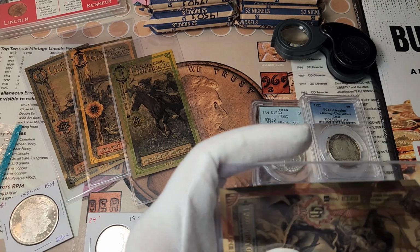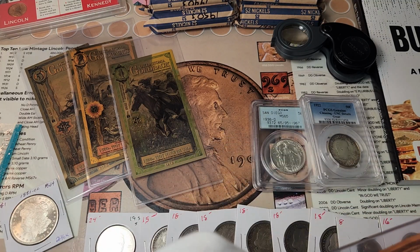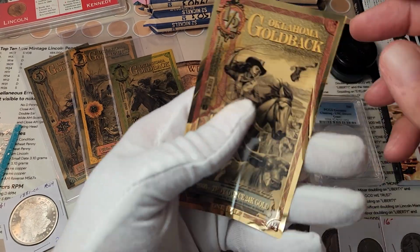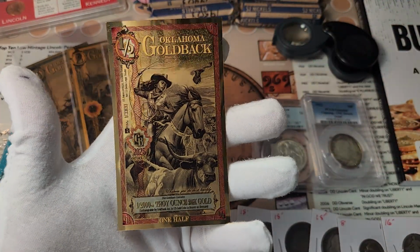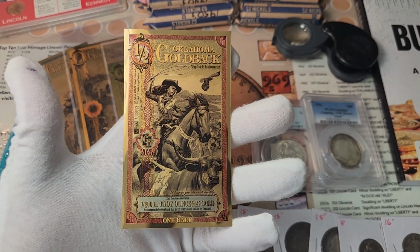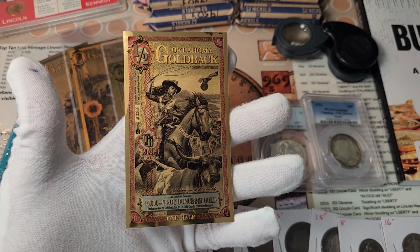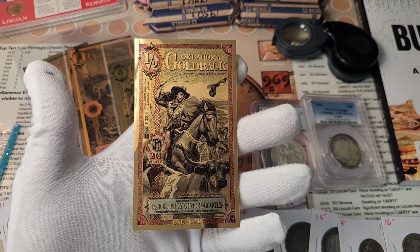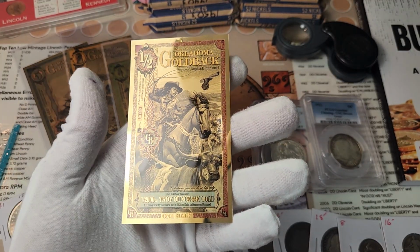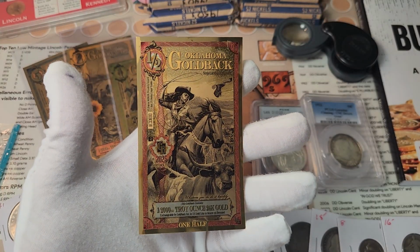The tough part about Goldbacks is, and I'll link my Goldback video, I've done some Goldback videos. I'll link them below. Goldbacks are just crazy reflective because they're gold. But these designs are just beautiful for these Oklahoma pieces. I love these designs. So if you watch my other video, again, I'll link it below, I talk about my perspective on Goldbacks.